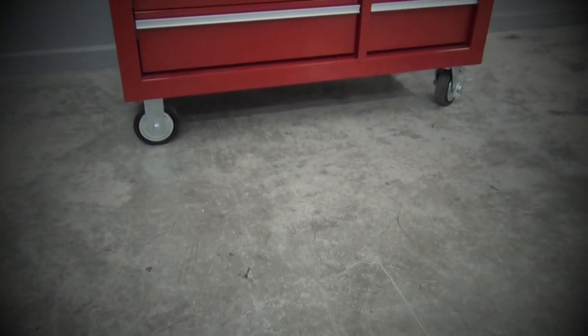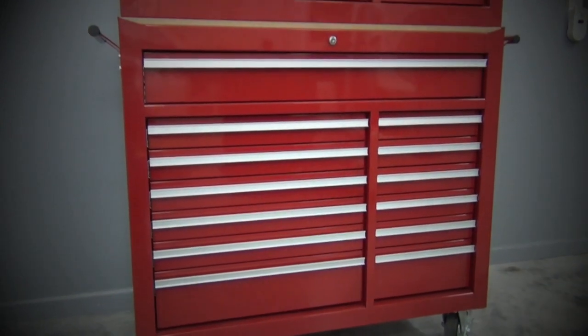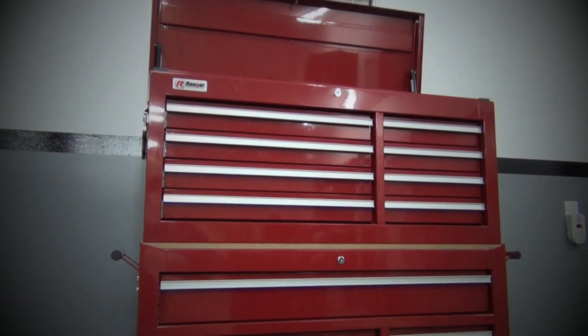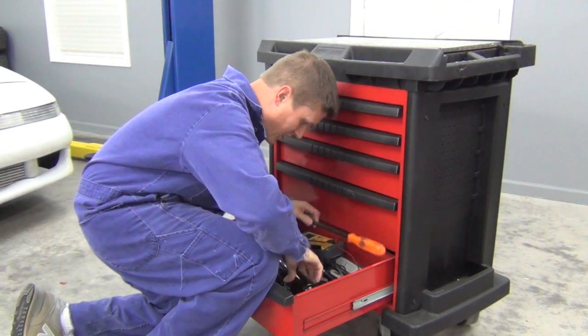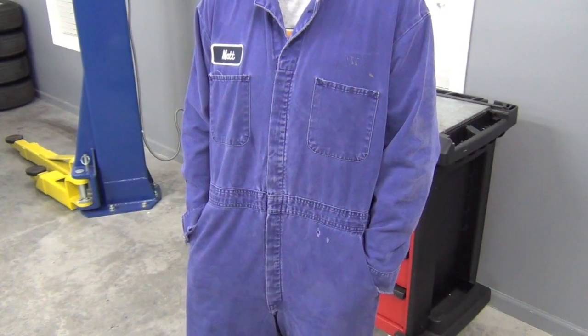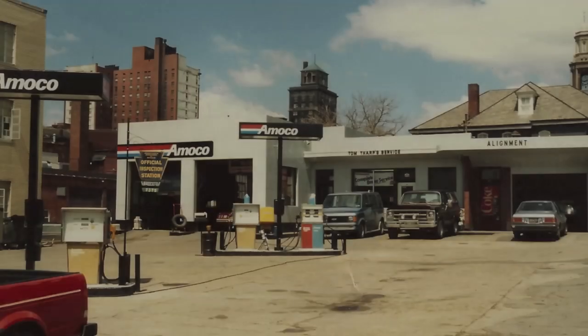In today's video, we're talking about toolboxes. A solid, well-built toolbox is an excellent investment and will reward you with years of great benefits. In fact, a good toolbox can change your life. You'll get more done, you'll suffer less frustration hunting around for misplaced tools, and most importantly, you'll protect the big investment that you've made in your tool collection.